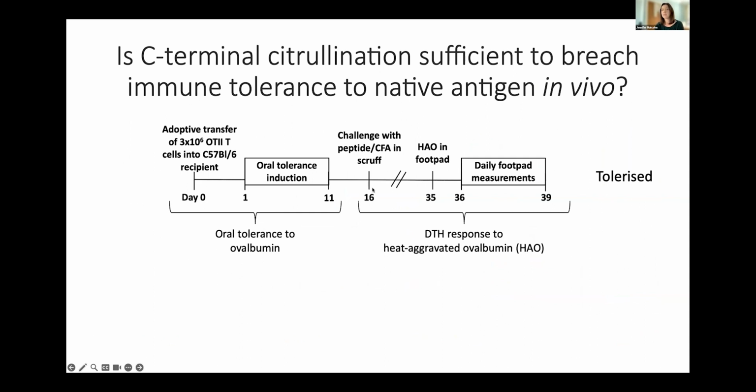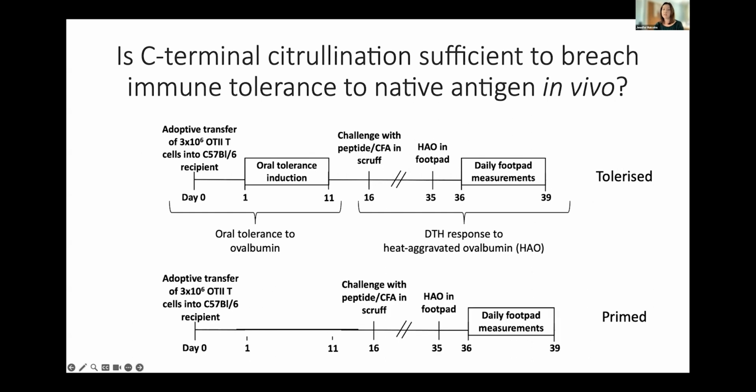This was followed by systemic immunization with either peptide and CFA. And then we measured the delayed type hypersensitivity response by measuring foot pad swelling following challenge with heat aggregated ovalbumin in the foot pad. Where our mice received ovalbumin in their drinking water, we refer to these as our tolerized mice. And where they did not receive ovalbumin in their drinking water, these are our primed mice.